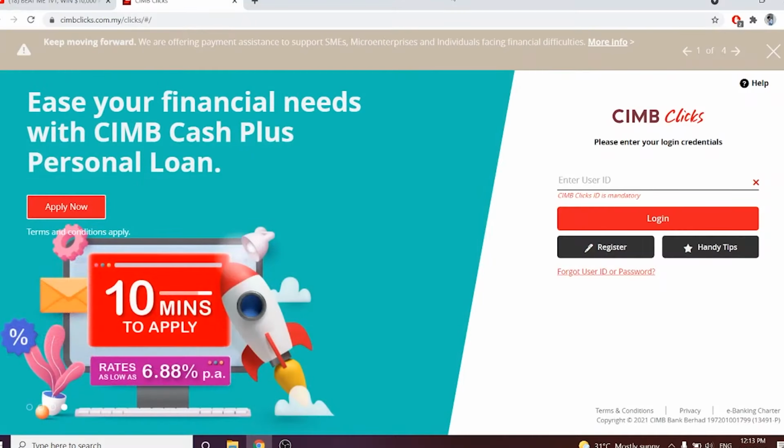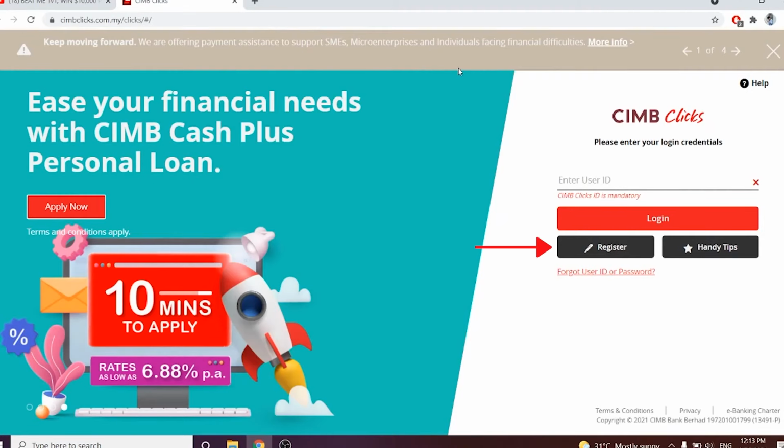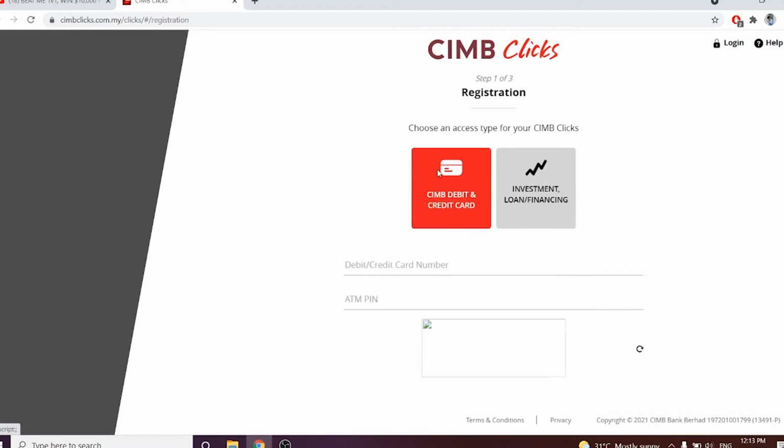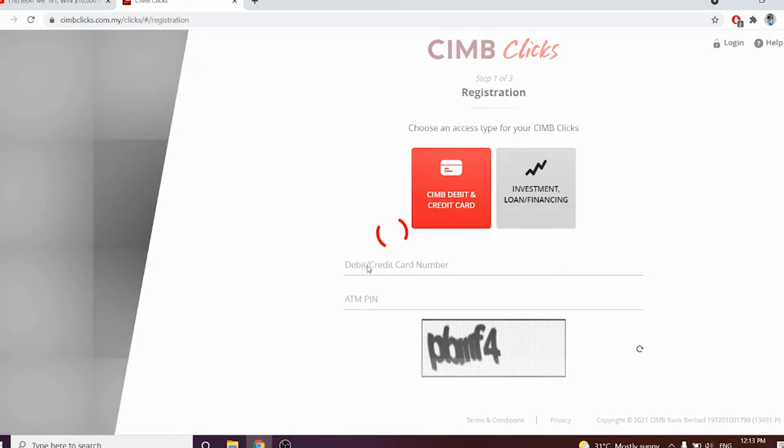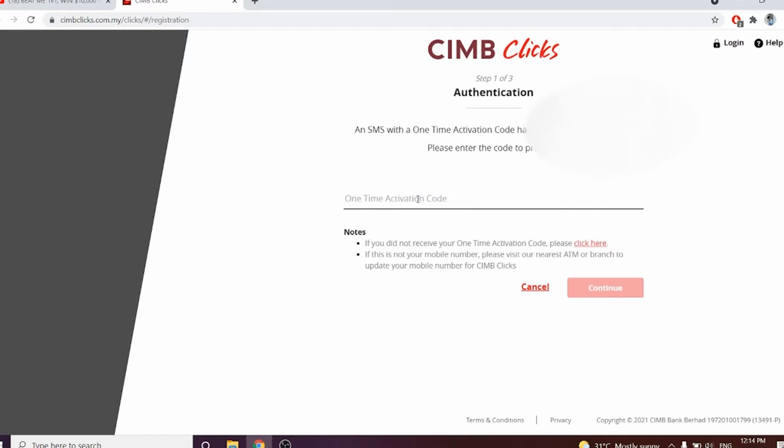So after you've gone through all of the trouble to go ahead and open up an account at the CIMB branch, you can go to Google and type in cimbclicks.com.my and click register, as we are all new users at this point. And then type in your credit or debit card number that the CIMB branch staff gave you, and then type in your ATM PIN that you've set for yourself. You'll be getting a one-time activation code on your phone, so type that in, and then we continue on our journey as well.